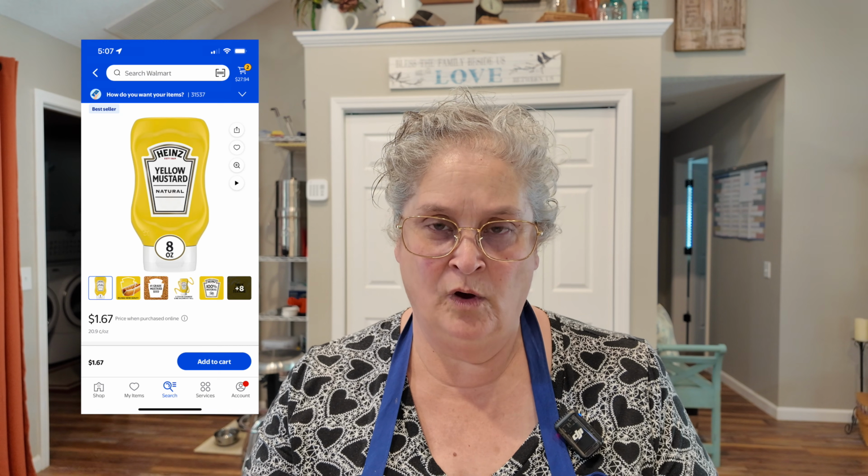And then the French's mustard was 60 ounces. You can get 105 ounces off of Amazon for $5.38, which I might do next time. But it was $5.49, which put it at 9 cents an ounce. And you can get an 8 ounce jar of it at Walmart for $1.67. And that's 21 cents an ounce. So we're talking pennies an ounce here.